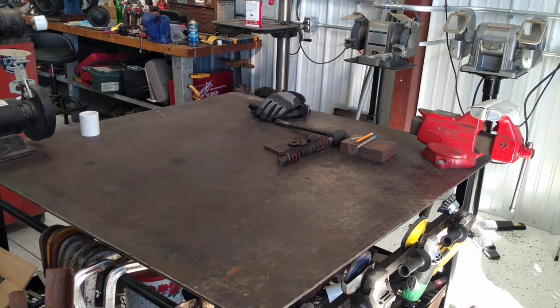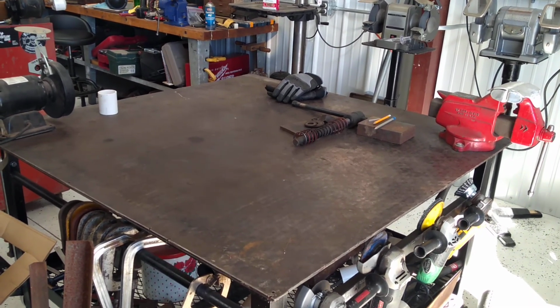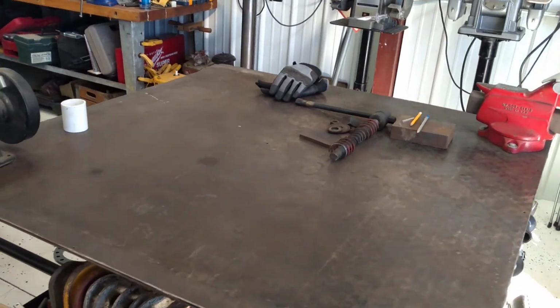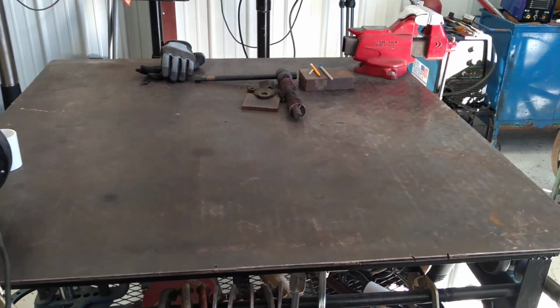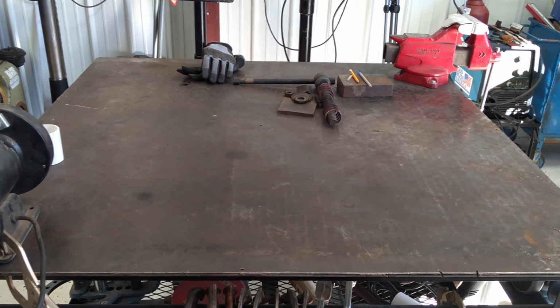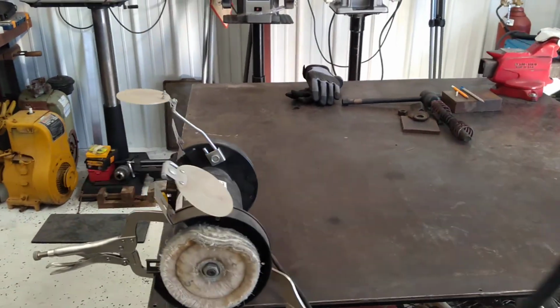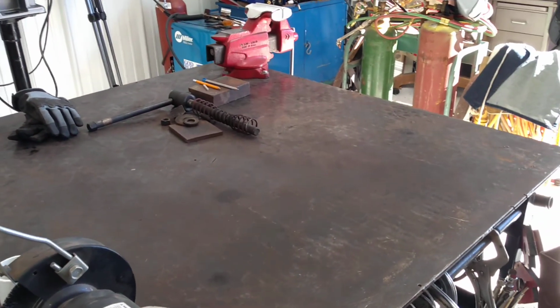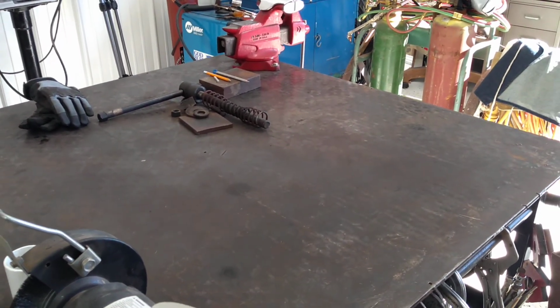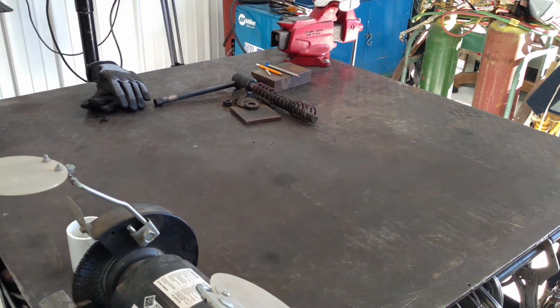Can you believe that? Look at that welding table. I'm beside myself. I don't know what to do. The thing is clean. That just can't last. I got to do something about that. I need to crap that up with something, because a flat surface with hardly anything on it? I mean, really.